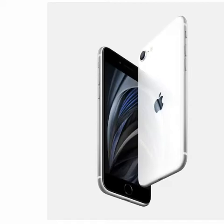Rear-facing camera is 12 megapixel with portrait mode and 4K video. IP67 water and dust resistance, and the size is 138.4 by 67.3 by 7.3 mm, and the weight is 148 grams.